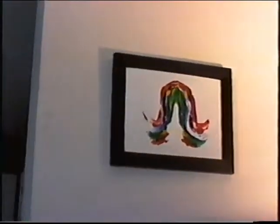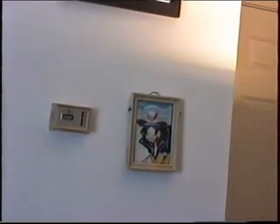And this blanket I think that some of you will recognize. A painting someone did for me. And that's a cool postcard I framed years ago.